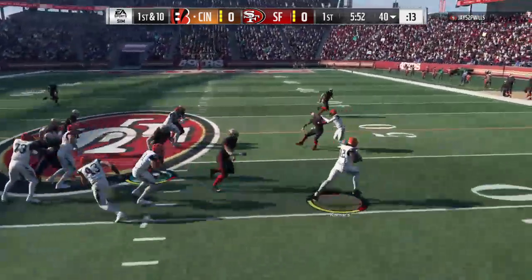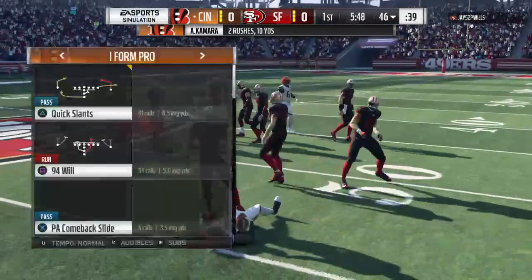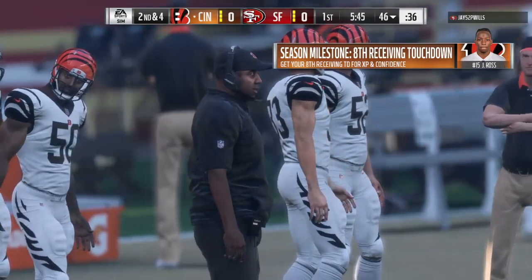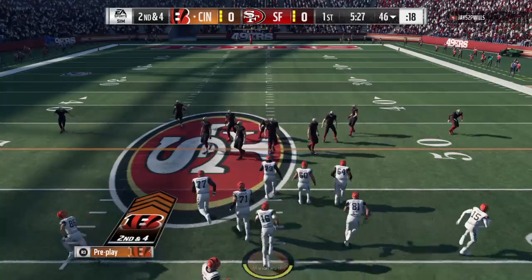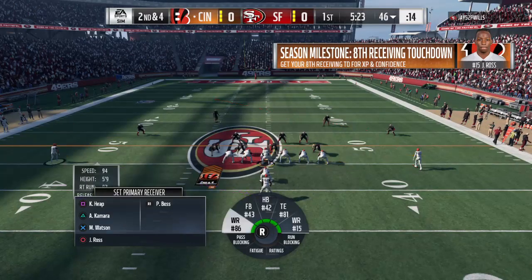Now a handoff. Here's Kamara. Oh, he's got a little daylight. He'll get a nice chunk there on the first down run, and it's 2nd and 4. We should mention, to go along with a great game he had last week, he was rightfully named AFC Offensive Player of the Week. And he shares that with his offensive line, the tight end, his fullback. He's looking for more and more of that in this game.